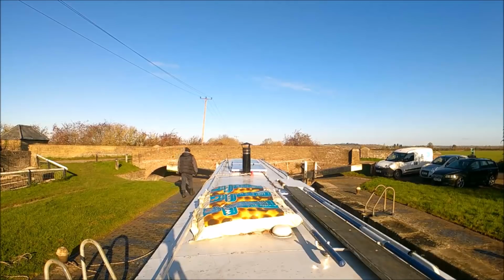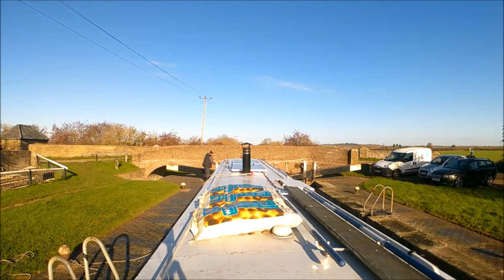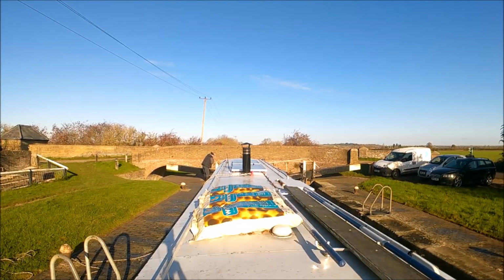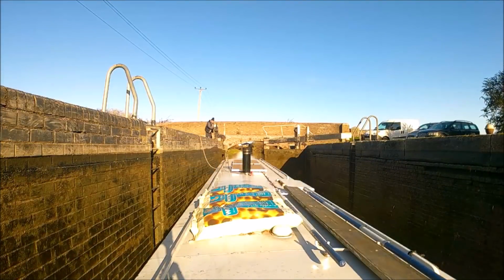If you look at the bridge in front, it's got an extra arch, and the idea for the canal companies back in the day is they was going to build an extra lock so they could get their goods through faster, but it never came to fruition. See a few bridges like that here.